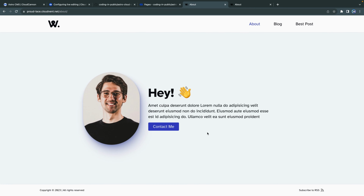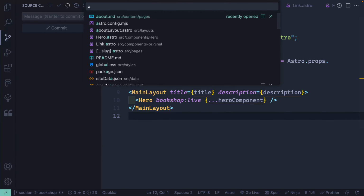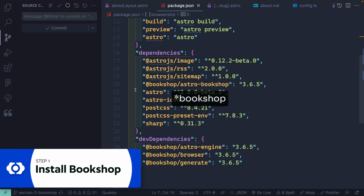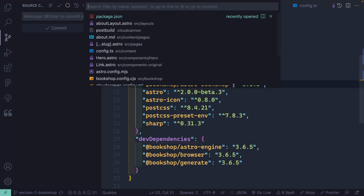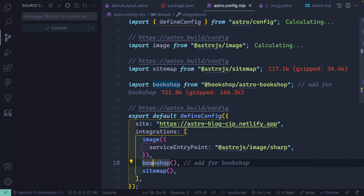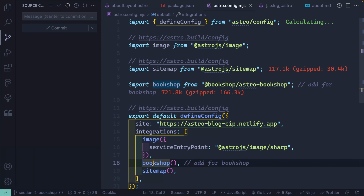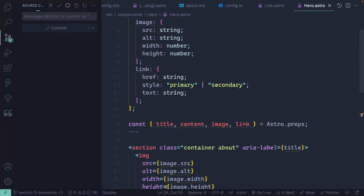So let's quickly think through those steps we made one more time. If I come over here and open my package.json, this will remind us of the first step we made, which is to install all the Astro things we needed. So we added this Astro Bookshop thing that was added to our Astro config, and we added it in right here. Second step was to identify certain sections that we wanted to make editable, and we turned that into an actual component that we could use. We simply called that our hero component. And this was it right here.